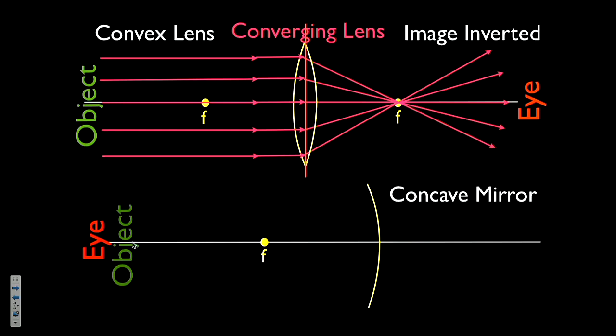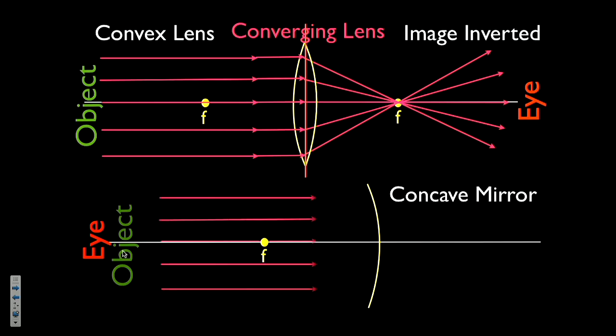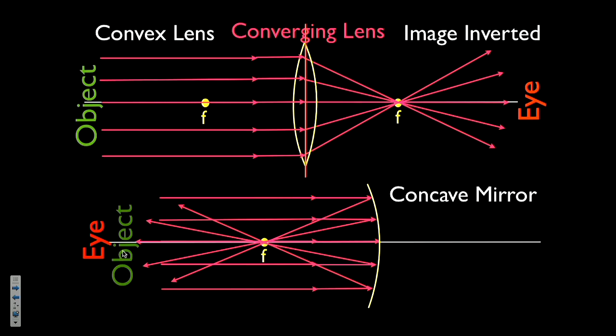Okay, let's do the same thing for the concave mirror. This is the shiny side, the concave side of the mirror. There's your eye, you're looking at an object, maybe it's your face you're looking at, or some other object like my computer in this case. You'll notice the light rays come in parallel. They strike that mirror, they're reflected in such a way that they all, once again, will pass through the focal point. They converge at the focal point.